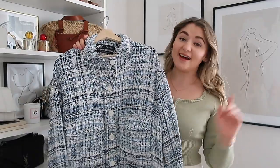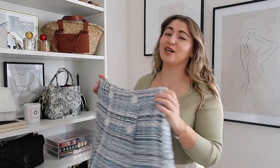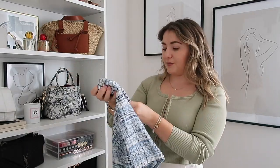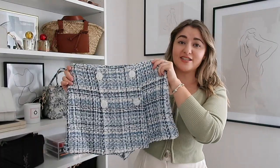So this is the blazer, and then this is the skirt. Although I should actually call it a skirt because it is shorts at the back, which I think is really cute for spring. I love this. I picked this one up in a medium, I believe. Yes, because I do run pretty much a medium on bottoms with Zara. But I just love this skirt.